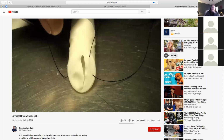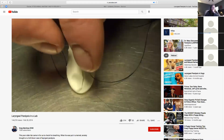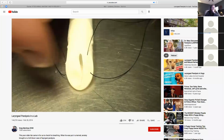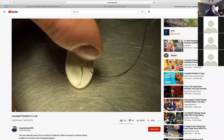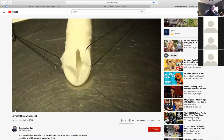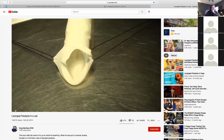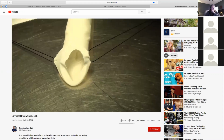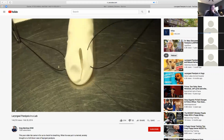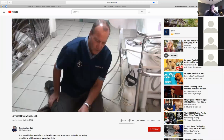Let's just pretend this tracheal tube is a trachea, and this is the larynx, and this is the opening of the trachea. These are arytenoid cartilages here, and as an animal or we breathe, the muscles retract the cartilages to open up and let the air down into the lungs, and then they close. And with each breath, the owner says he comes out of these, but definitely the only treatment is surgery.